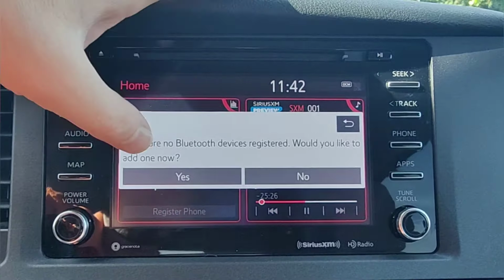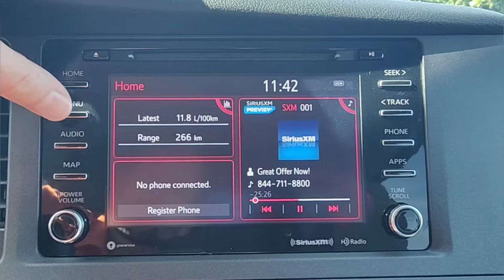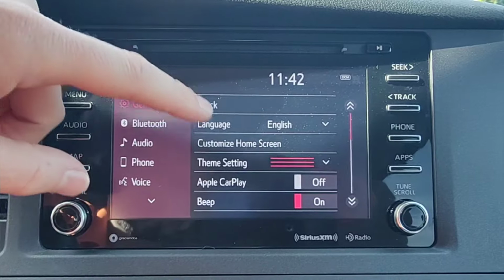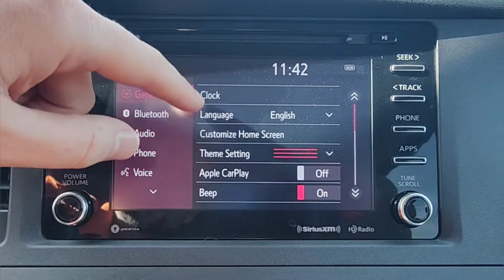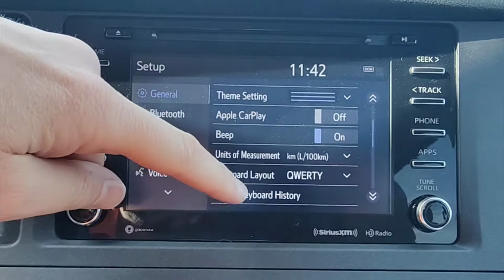From register phone. So here's where you would actually connect your phone, but you can also do that in the phone menu. And then I believe if we go into the menu system here, let's see the setup. Yeah, you can connect your phone up there as well via Bluetooth connectivity. Here's also where you can change things like your date and time, language on the screen, theme. You have a theme setting, so if you'd prefer to have everything kind of blue, you can do that as well.